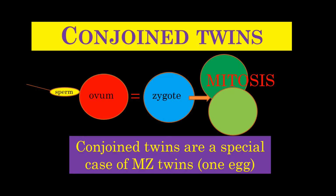And then, of course, there's the case of conjoined twins. This is a special case of MZ. One sperm cell fertilizes one egg, and then mitosis starts to create copies of that one cell. But the zygote splits apart into two separate zygotes that are equal in chromosomes, identical. But then the glue that holds together these cells kind of joins back the two different zygotes partially. So they become partially joined, what we call conjoined twins.